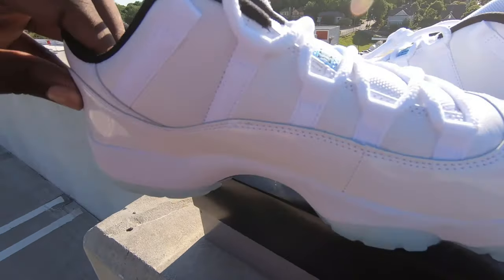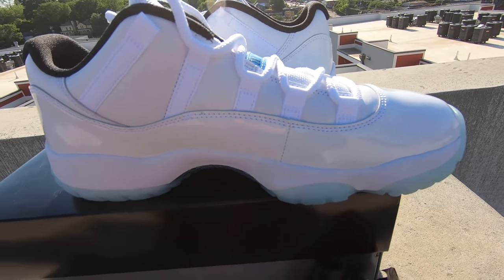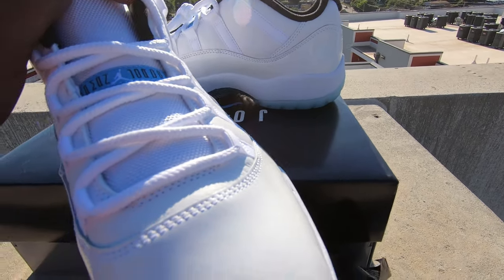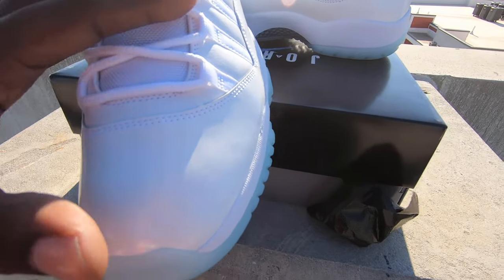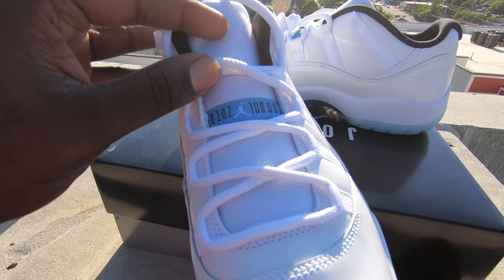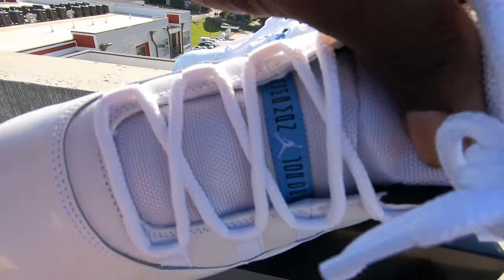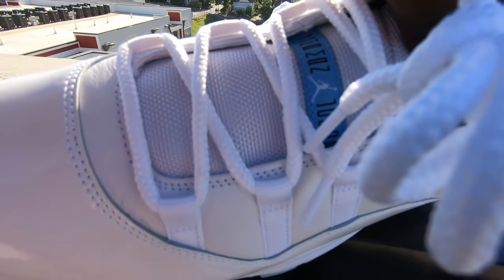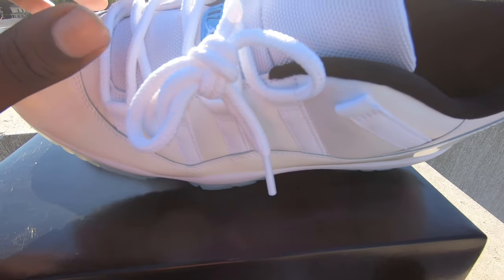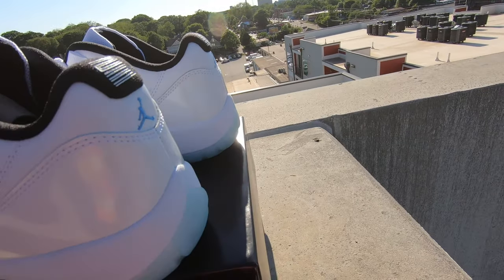And going over to the medial side again, you got your white straps for the shoestrings. We're gonna get to that in a second. Back to the patent leather, Legend Blue and black carbon fiber. You know, you always gotta hit that. Going into the toe box, you still got the patent leather, and the translucent goes all the way up to the beginning of the toe box. And then you got the white shoestrings, you got the Jumpman. If y'all never knew, that says Jumpman Jordan. It's like going down like that, if you get what I'm saying. You really can't get what I'm doing with my fingers, but I'm trying to give y'all an idea of it.